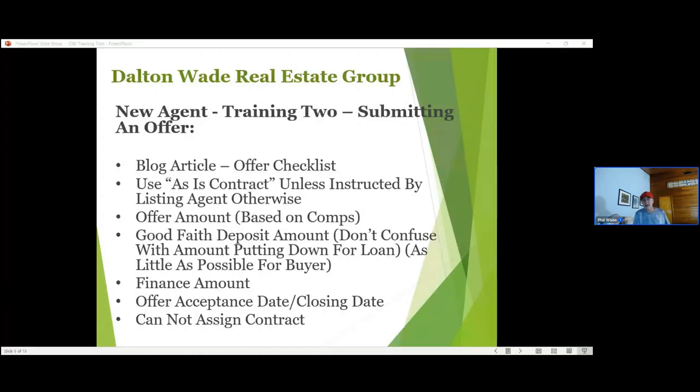So with the as-is contract, your buyer can walk away for any reason. They don't even need a reason. Maybe they found a better house. They're canceling this contract. Maybe the dog ate the contract and, oh, that's a bad sign from up above. I don't want to buy this house now because I love my dog. The seller is not required to fix anything. They might, they can, but they're not obligated to. So the buyer can walk away within the inspection period, but the seller doesn't have to lower the price, give a credit, or repair anything.